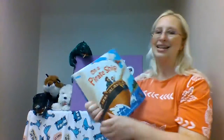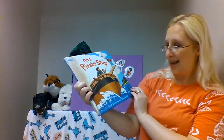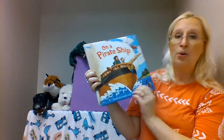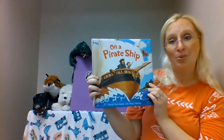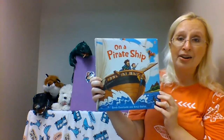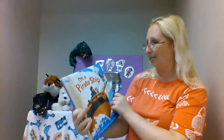All right, good job. Thank you, Pirate. Okay, I have one more story for us. This was called On a Pirate Ship. And it was written by Sarah Courtauld. She is our author because she wrote all the words to the story. And Benji Davies is our illustrator because he drew all the pictures. Let's begin.